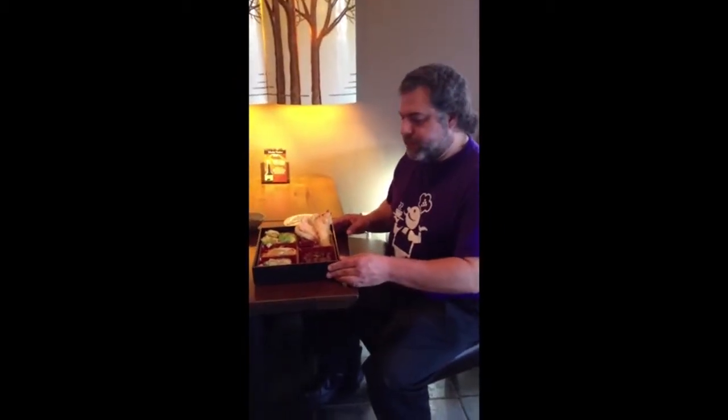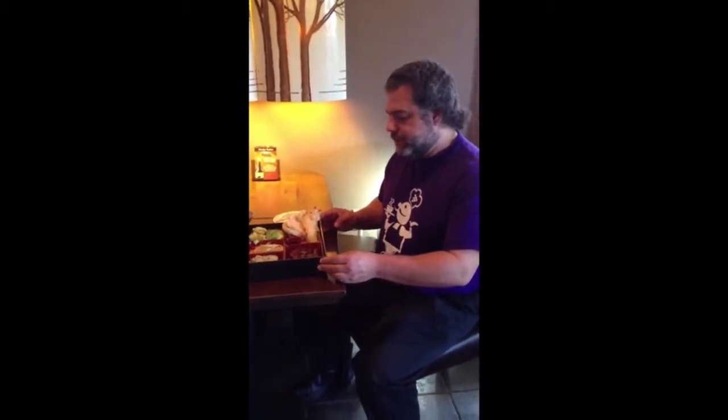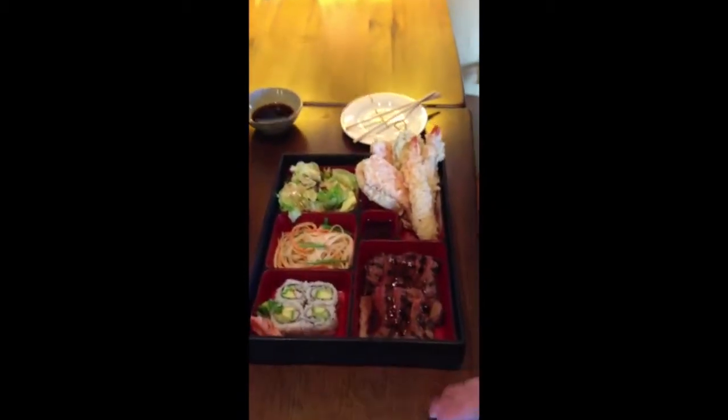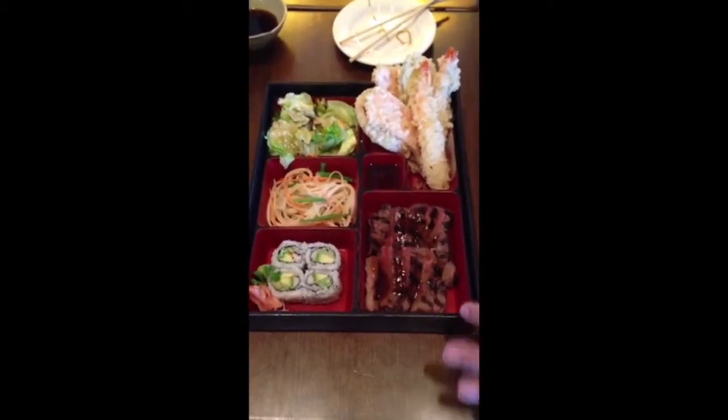Typically a lunch. It's a lunch box, called a bento box. And a bento box has an entree with it, which could be beef teriyaki, chicken teriyaki. You can have some salmon, shrimp, scallops, a lot of different entree choices with it.